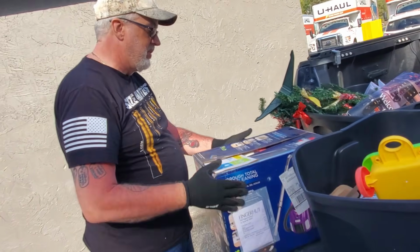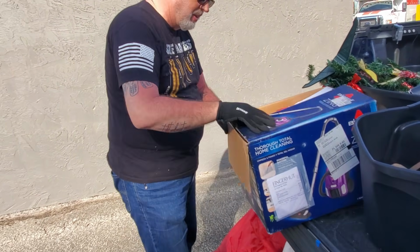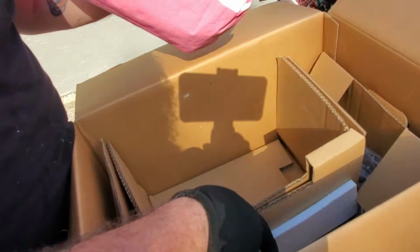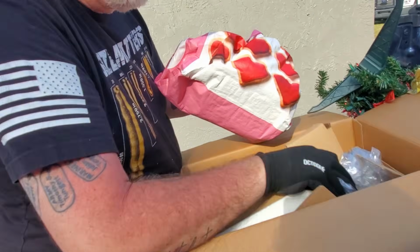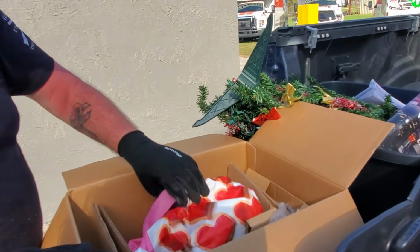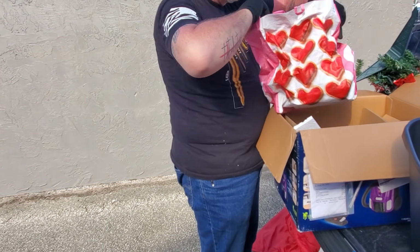All right, so this one felt quite empty. There is no vacuum in there. And it is empty. Empty like our soul on the money we spent. Hang on, is there anything in the bag? Because we can use that bag to put anything worth keeping in. Oh, I take it back.